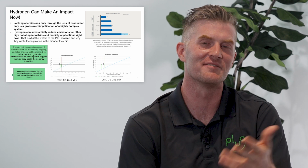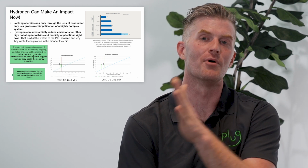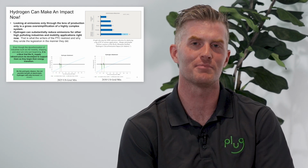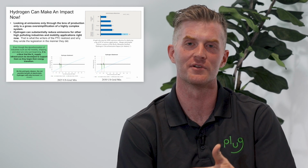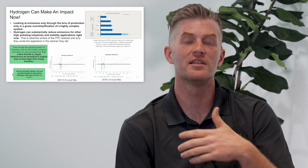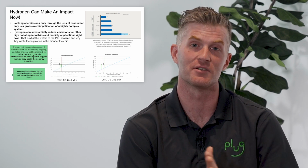It flies directly in the face of what the IRA and the production tax credit was intended to do. You need both of these things because there's such complex systems and such time-intensive systems. You can't turn one of these over in 3 months and 6 months. You need these things to come online roughly at the same time, or at least being developed concurrently, right?